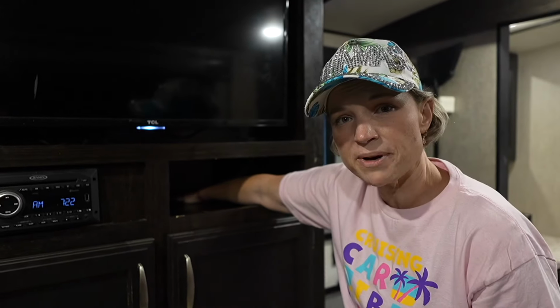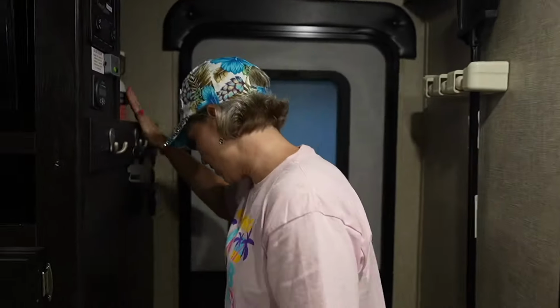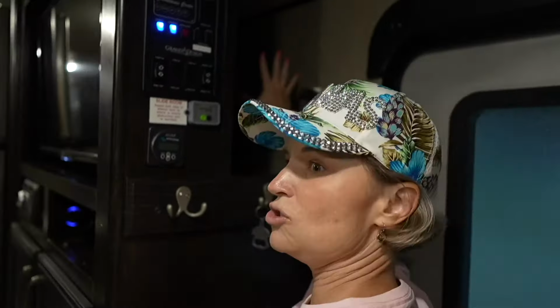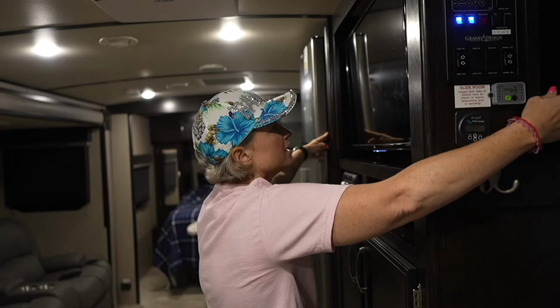There's a storage area right here, a nice cubby. And if you come all the way around, there is storage super deep. It goes all the way back down to the refrigerator. Right, yeah, it's from here to here.